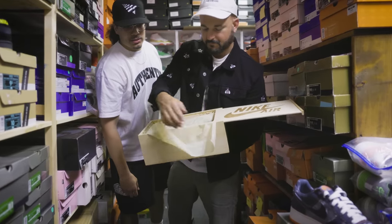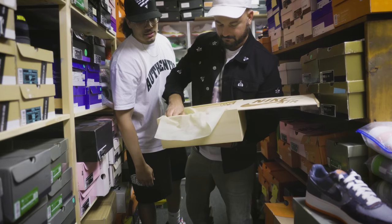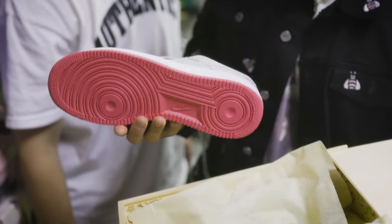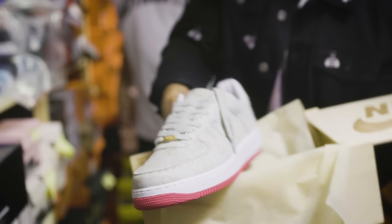Oh my gosh. These are top 20 for me. Yeah, those are definitely top 20. Look at the packaging in here. You remember the Black History Month Air Force Ones that came like that? With the Ueno box? Sakura, with the pink for the cherry blossoms in Japan. Bro, and the lasered cherry blossom details on there.